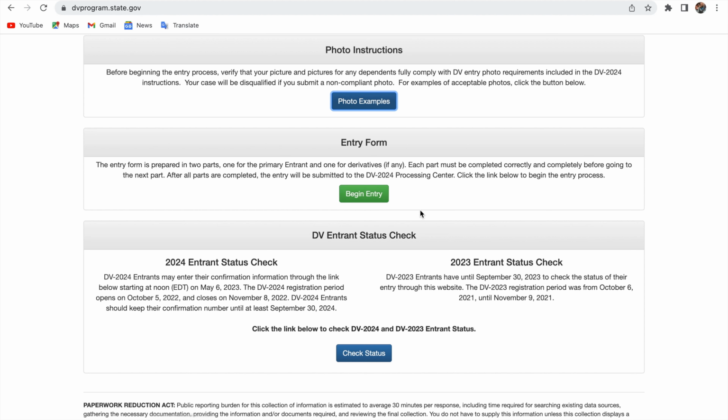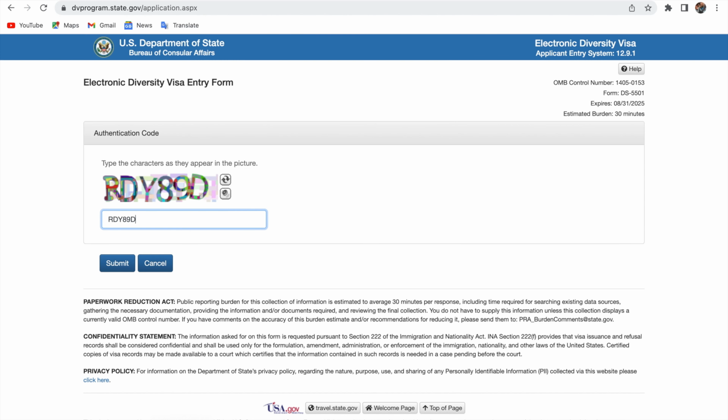But just a quick note. If you already filed your 2023 entry and you want to check the status, you just click status over here and check your status. When you click check status and put in your information, it's self-explanatory. You just put in your information and take it from there. Otherwise, you click on begin entry and you enter the code.